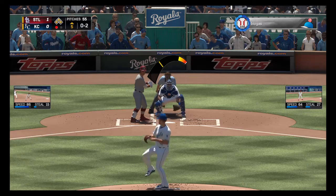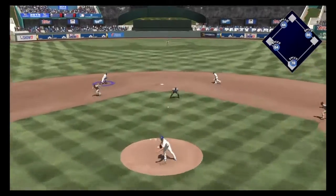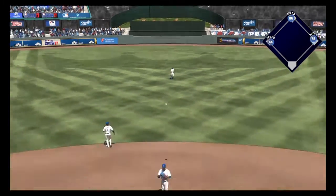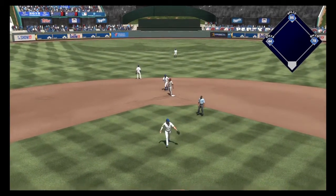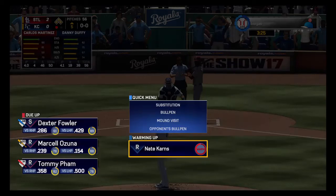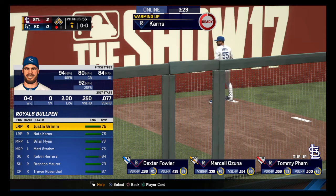Well, Matt, I think a lot of that depends on the type of pitcher that you are. If you're a power pitcher, you can go ahead and ride a fastball. Meanwhile, this ball gets down. It's a base hit. 1 run is scored. Ready once again, Dexter Fowler, a hit in 2 tries so far.